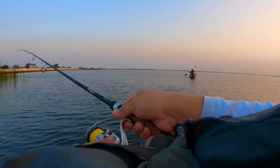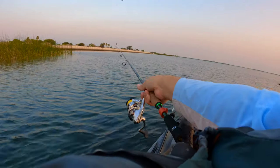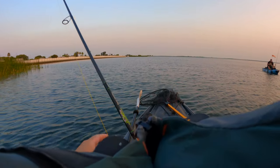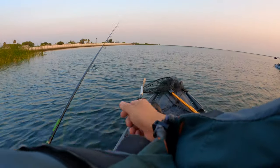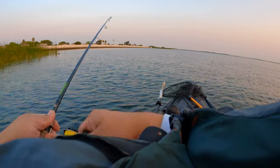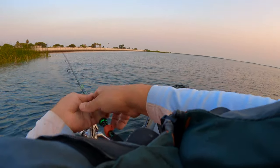What the hell you doing here, boy? How the hell you get all this gunk off? If I was a fish and I seen this being thrown out, I'd be like, that's disgusting. I'm not eating that. Why don't you clean it, for crying out loud? You don't even respect me as a fish, offer me this nasty ass bait.